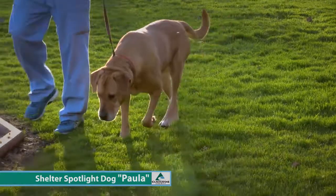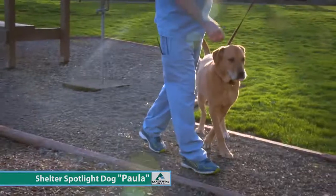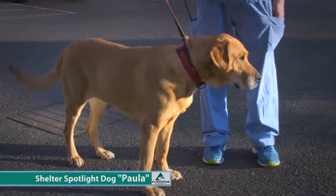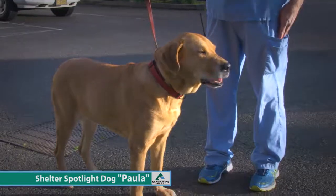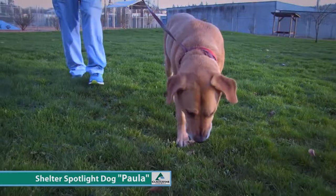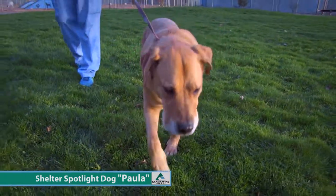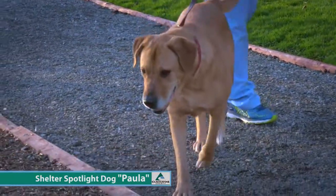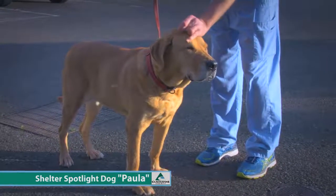So this is Paula. Paula is a 7-year-old Rhodesian Ridgeback Lab mix. Hey, sweeties, you want a treat? You do like your treats, don't you? Yeah. Good babies. So she is recommended in a household with some older kids, so 13 and up, because she is older and she's getting a little bit weaker in the back end and might not like too much overhandling by smaller kids.